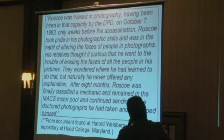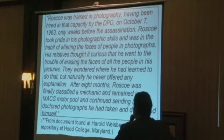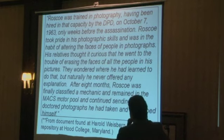Now, Roscoe was trained in photography, having been hired in that capacity by the Dallas Police Department on October the 7th, 1963, only weeks before the assassination. Roscoe took pride in his photographic skills and was in the habit of altering the faces of people in photographs. His relatives thought it curious that he went to the trouble of erasing the faces of all the people in his pictures. They wondered where he had learned to do that, but naturally he never offered any explanation. After 8 months, Roscoe was finally classified as a mechanic and remained in the Max motor pool and continued sending home doctored photographs he had taken and developed himself. This is from a document I found at the Harold Weisberg JFK Document Repository at Hood College, Maryland.